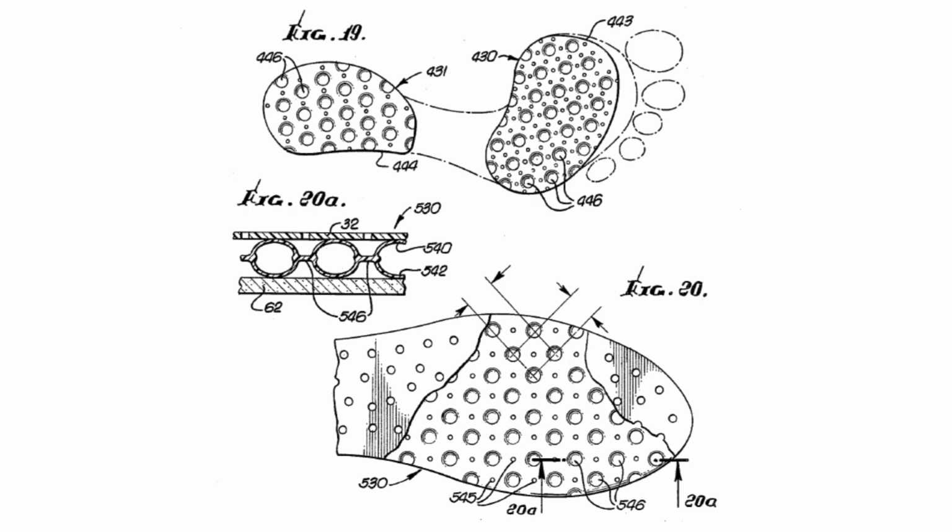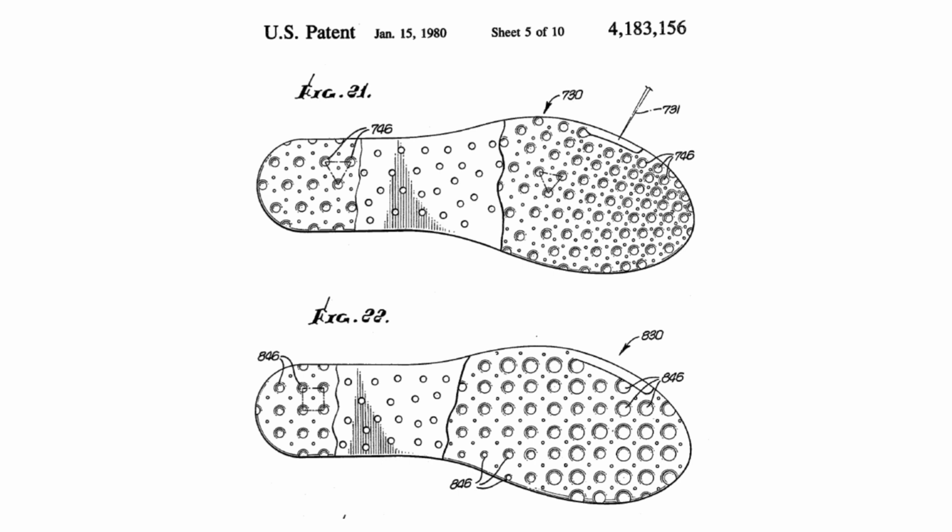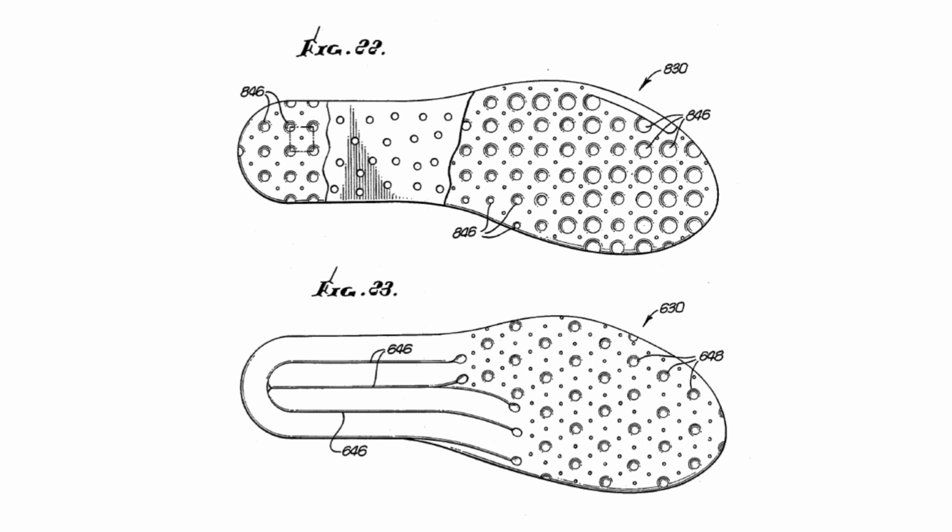Fig 20A is a longitudinal section taken along the line 20A of Fig 20. Fig 21 is a top plan view of another embodiment of the invention. Fig 22 is a top plan view of yet another embodiment of the invention. Fig 23 is a top plan view of a further embodiment of the invention.